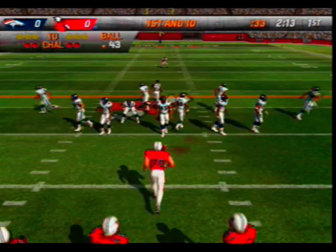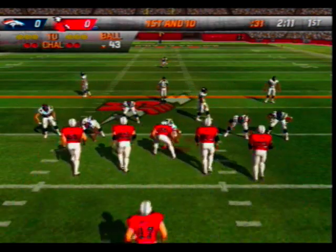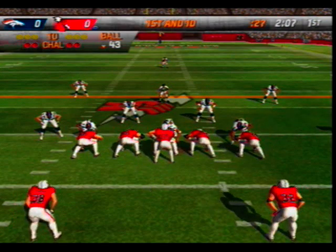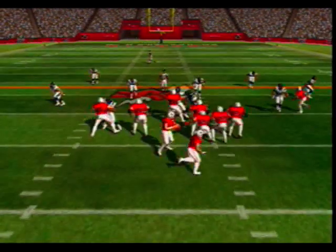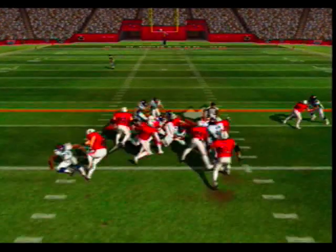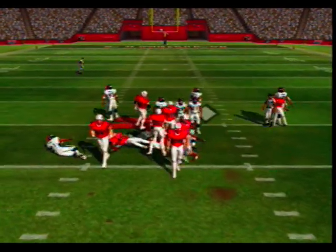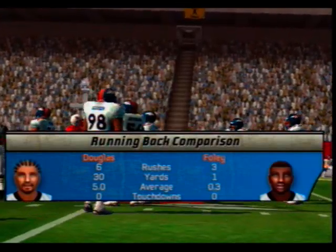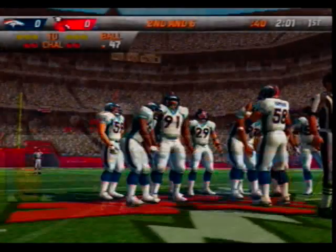First and 10. Ball on the 43-yard line. Number 17 with split backs. McDonald comes in motion. Draw play. Harrison comes up to make the play at the 47-yard line. So let's take a look at how this back compares to the opposition.